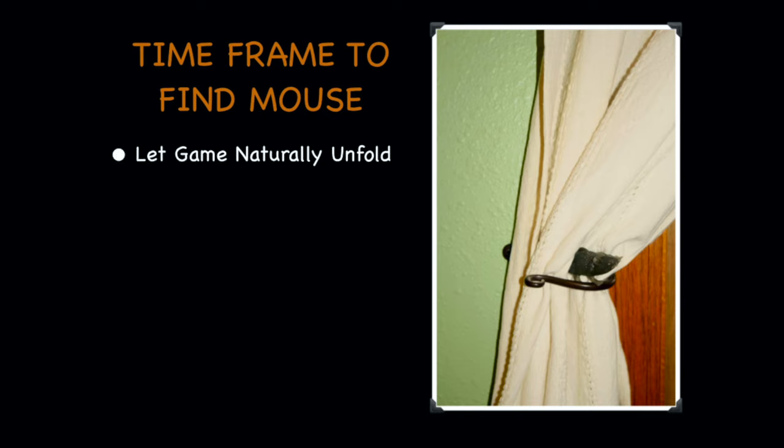There is no specific time frame to find the mouse. It is best to let the game naturally unfold as you go about your daily activities around the house. You can choose to have a reveal date on a certain day or week of the month, or you can choose to play hot versus cold with the players still seeking the mouse if the mouse is taking an unusually long time to find.